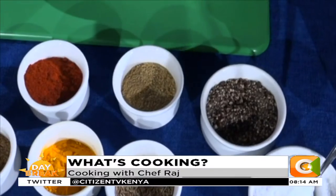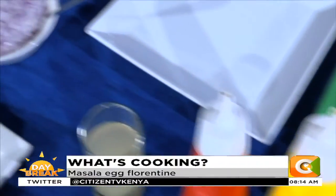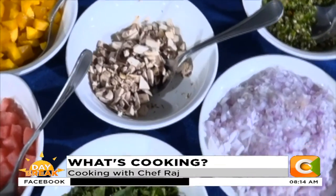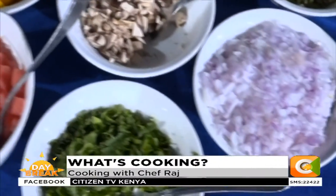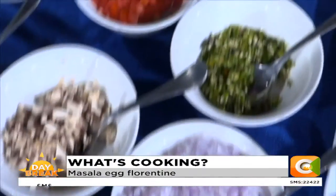So these are the amazing condiments here, and Chef Raj happens to be the executive chef over at Bidwood Suits, and he's going to walk us through what exactly we are making today. He's come through with some amazing things. So first of all, what are we looking at over here? So we're looking at some really great ingredients. We've got some nice breakfast ingredients to start with.